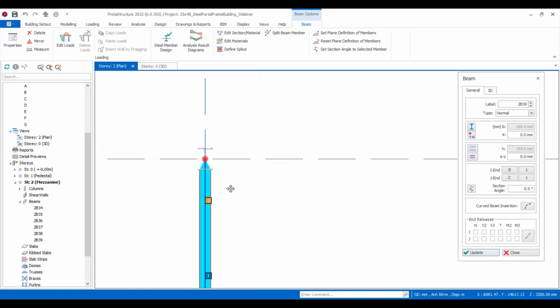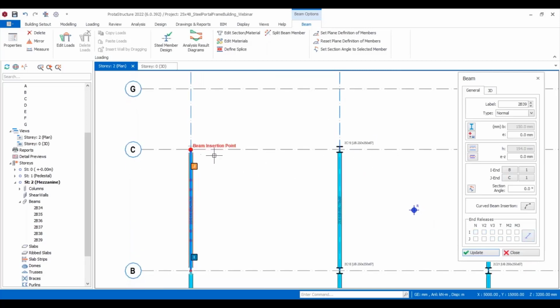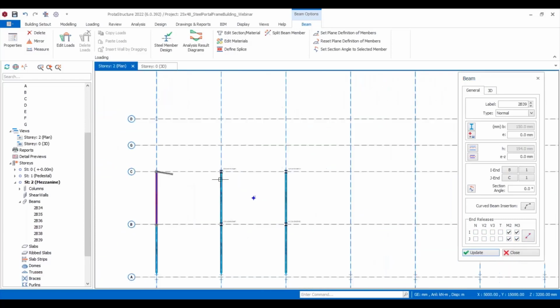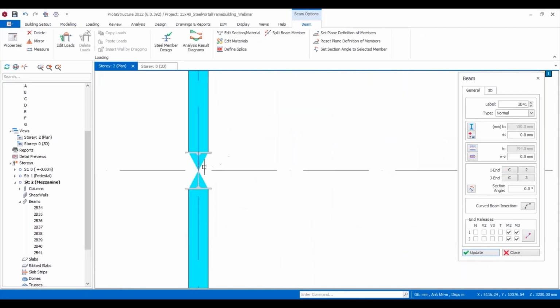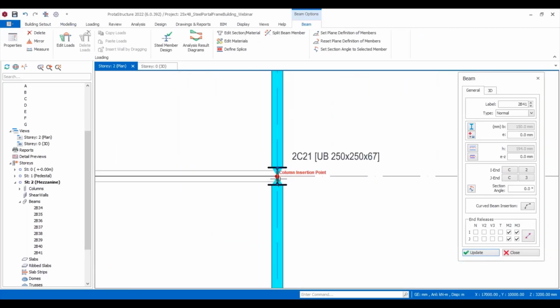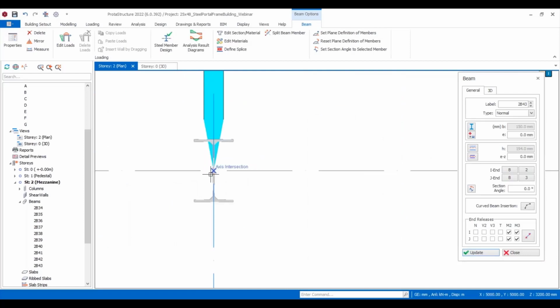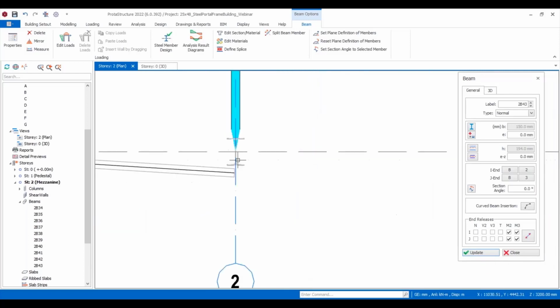Okay, I'm going to use the same thing along this line, but because along this line we have to release the moment, the two ends have to be hinged. So we are going to release the moment by, when you click here, you can release at the beginning or at the end, but in this case, at both ends. So we'll come here, intersection, and we'll click. Do the same thing here, intersection, we'll click. Intersection. Let me even do.